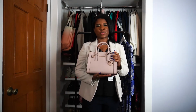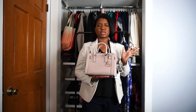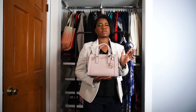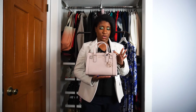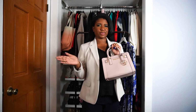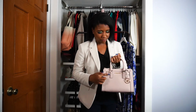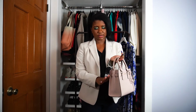Okay, let's see the handbag that I picked up. Okay, so this is the Michael Kors handbag that I was able to pick up. I got this for $60. This bag was $169 originally, and it had been marked down a little more than half off, like 60% I think. So I really love this color. Again, you're probably going to be seeing a lot of pinks and blushes, my favorite color. But I love the gold hardware and the look on the front where the band kind of just comes around from the back to the side.